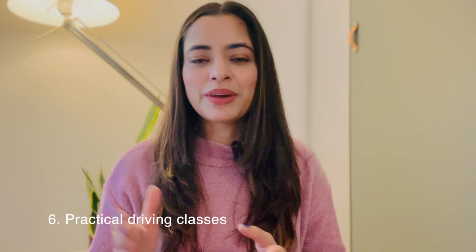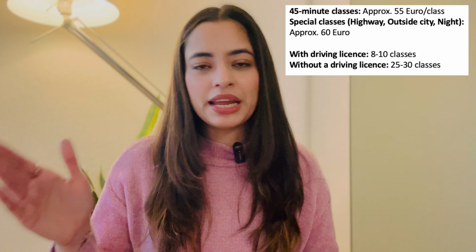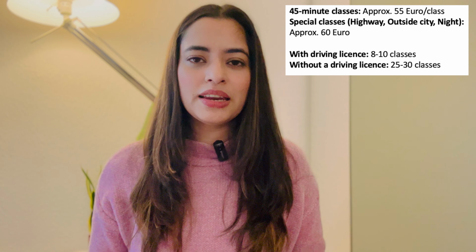Number six, driving practical classes. After you hand over your theory result to your driving school, they might ask you to wait for 2 to 3 months, because there's always a queue, as a lot of people apply for a driving license. Then they will start your practical lessons. If you already have a driving license from your home country, then you might have to take 8 to 10 classes. If you do not have any driving experience, hence no driving license from your home country, then you might have to take 25 to 30 classes. And who will decide when you are ready? The driving instructor will decide if you are ready for your practical exam.